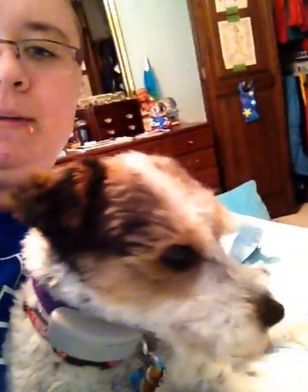So, this is my dog, Lucy. Look at the camera, stupid. This is my dog. Her name's Lucy. She is a broken Jack Russell Terrier, meaning that she's a mix between a wire hair and a smooth hair. I don't know what she's doing right now. But yeah, she will be 8 in May.